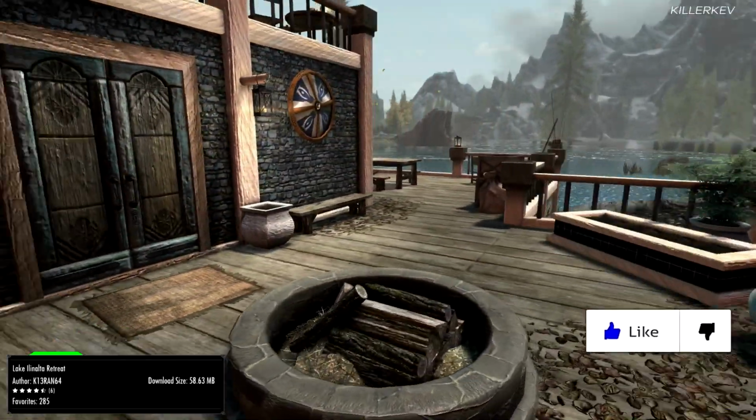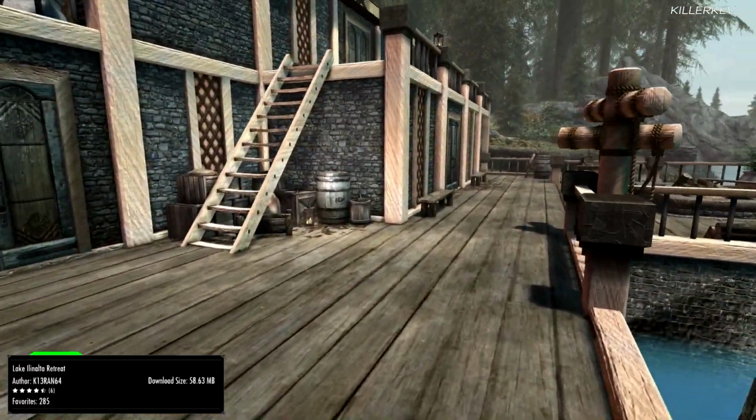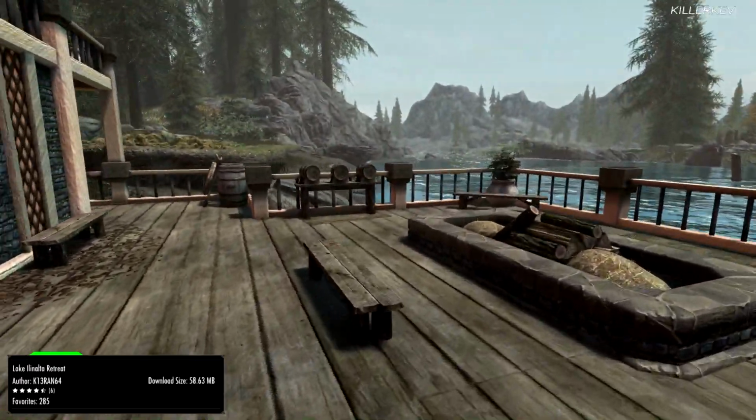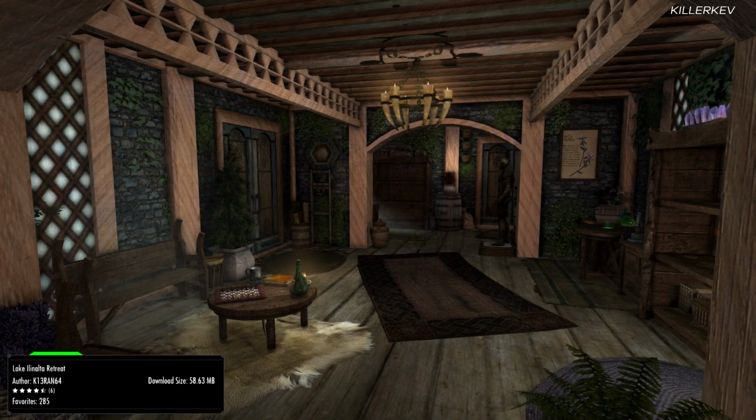The features is going to be fully nav meshed and has one follower bedroom. Retreat also contains a tanning rack, anvil, sharpening wheel, workbench, smelter, cooking pot, crafting stations and a safe custom storage for all of your materials. The retreat also has 2 mannequins and 2 bookshelves, 15 weapon racks and plus 2 shield plaques and 15 planters.